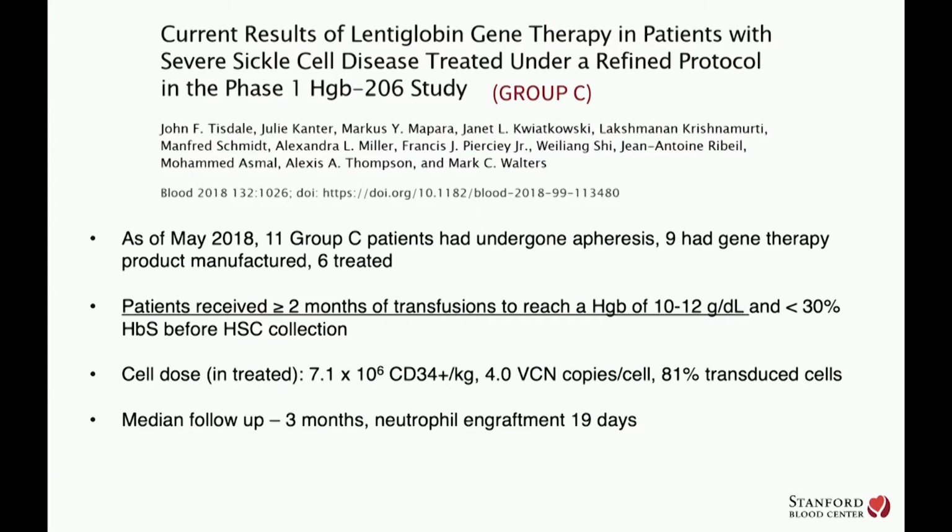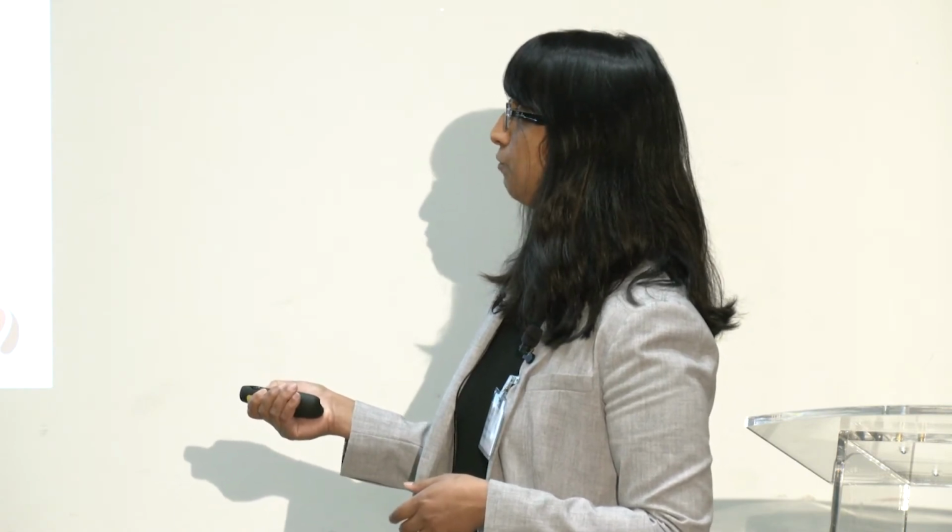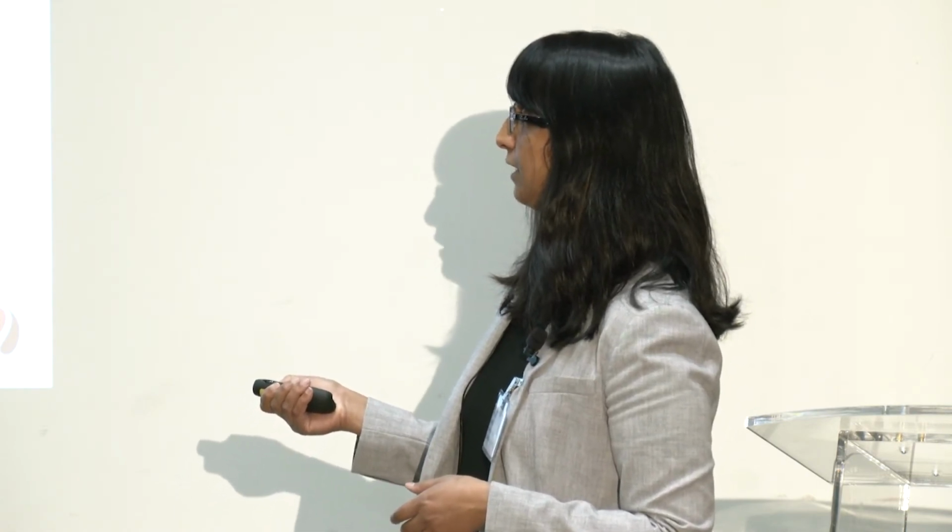They needed to meet this new requirement of 2 months of transfusions before the stem cell collection. The cell dose was really high, so this is great, 7.1 times 10 to the 6, more similar to that France patient, with 4 VCN copies per cell. Again, very good, and a large number of cells were transduced. These are all indicators that you will have a successful engraftment and successful treatment. And so far, the patients that have gotten it have all engrafted within an appropriate amount of time.